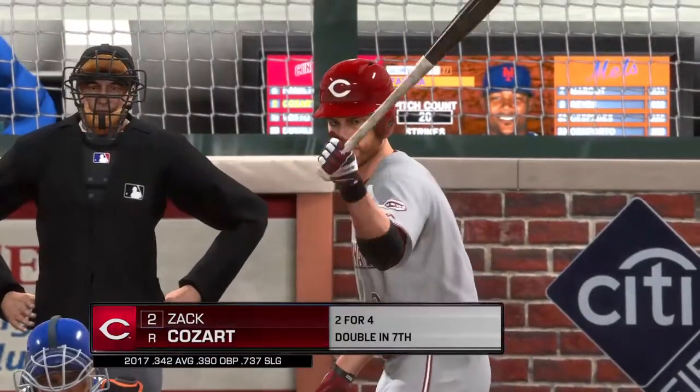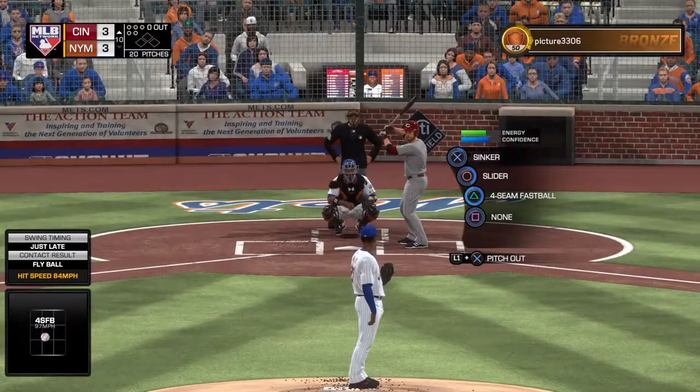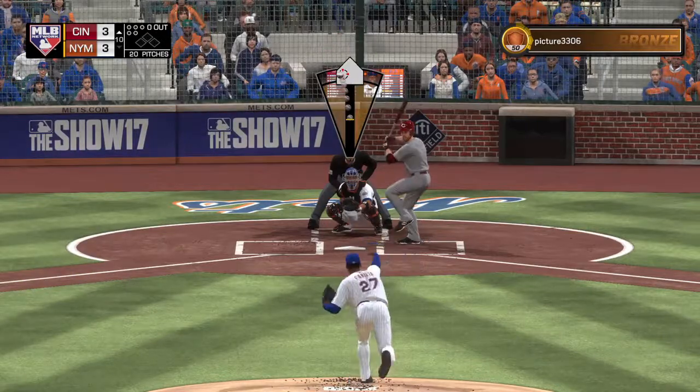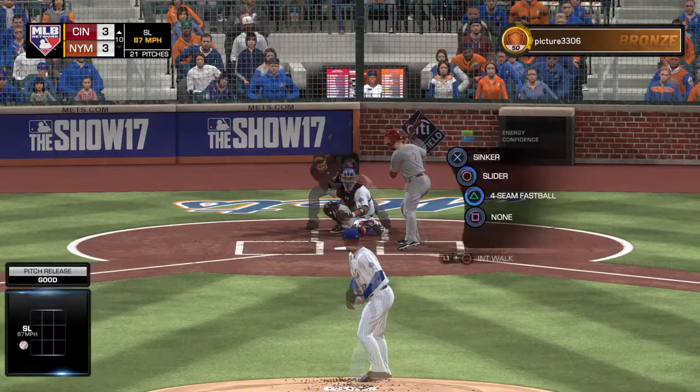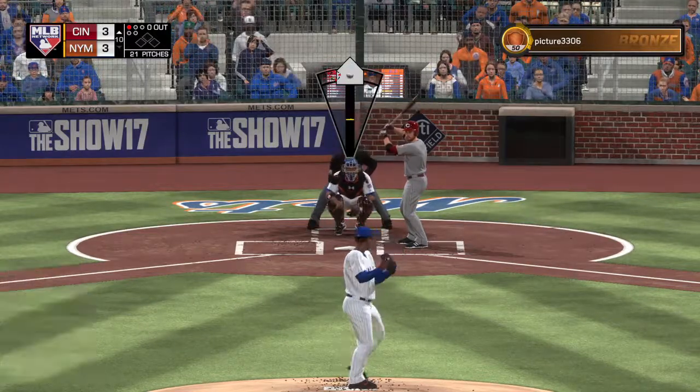Into the box, Zach Cozart, shortstop. He'll be the one to start things out for Cincinnati, leading off as we begin the 10th. Zach Cozart. He's set. Here it comes. And he'll hold off on the slider here to start the at-bat. It's ball 1. 1-0 count.